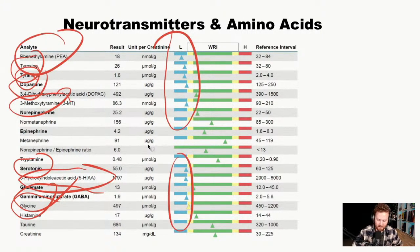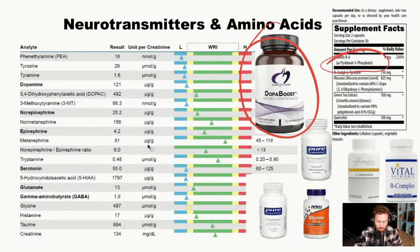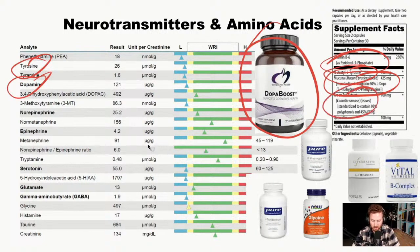And so clearly by seeing this, one thing we need to implement, one that I do like, is called Dopa Boost. The reason I don't give this to everyone is I only give this if it is necessary. In her case, Dopa Boost has, remember I said vitamin B6, how critical it is for building a lot of different neurotransmitters, so it has that. N-acetyl-L-tyrosine because her tyrosine levels are low. That's why I like this one. Mucuna pruriens, which helps build dopamine. Her dopamine levels are low. And then green tea extract, which is also great for low levels of dopamine. So that's why I implemented Dopa Boost.